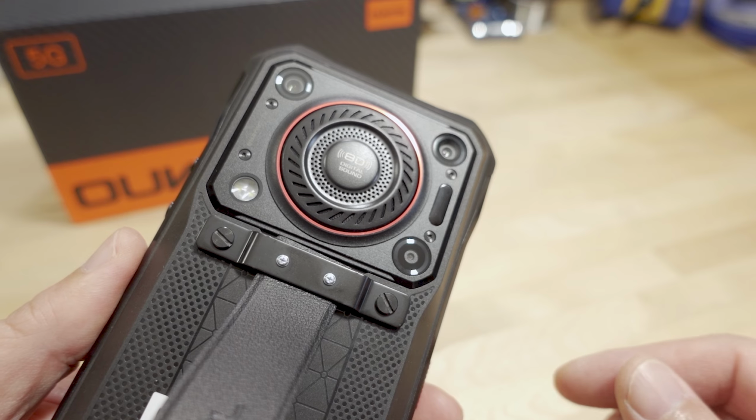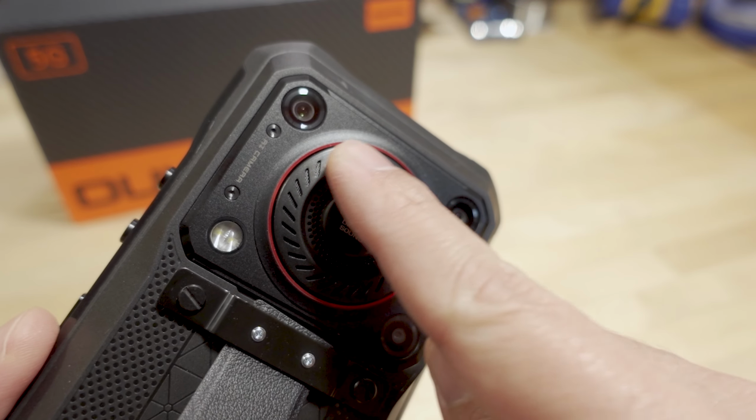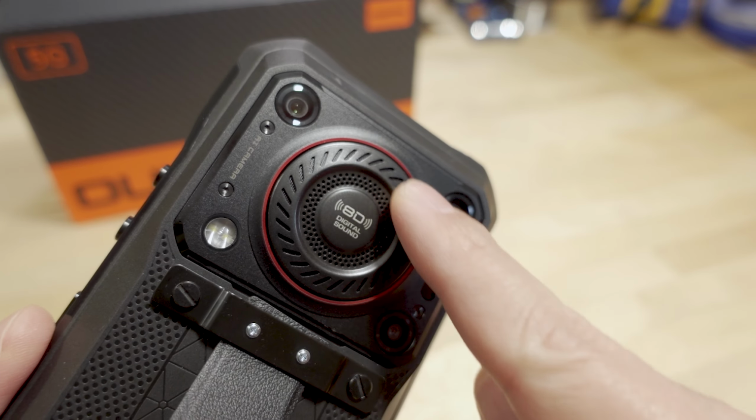Obviously the night camera is for low light. You got a flashlight over here, pretty bright. And here's another feature that sort of makes this phone stand out compared to others. Huge 5-watt speaker built into the back of the phone, in this camera area.